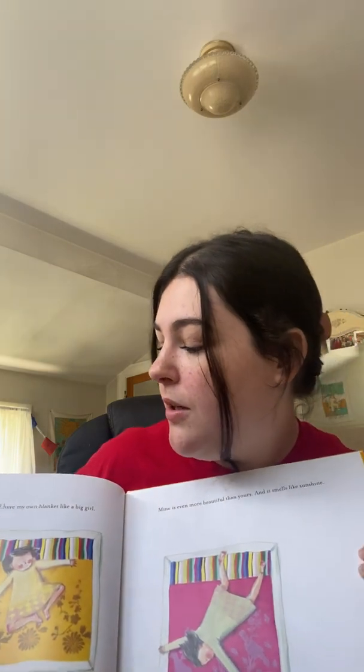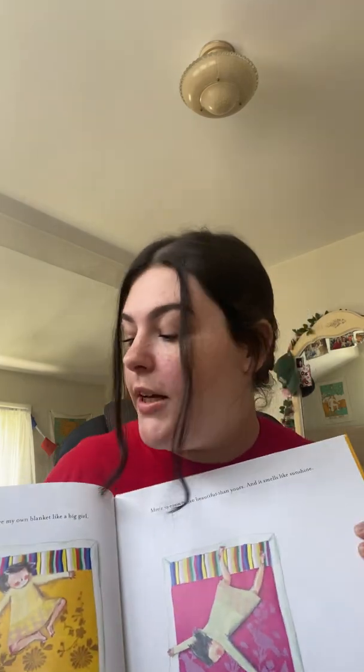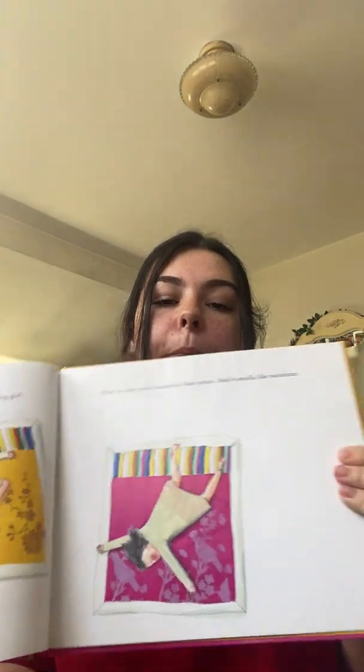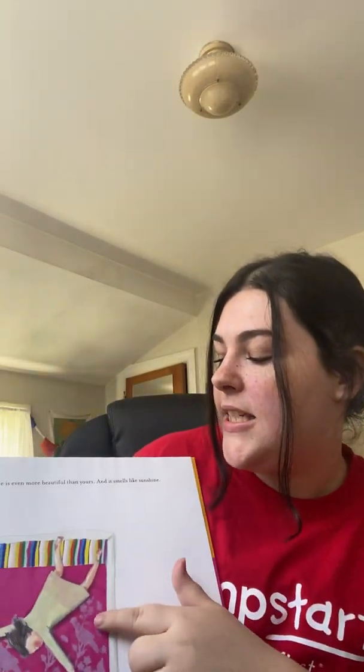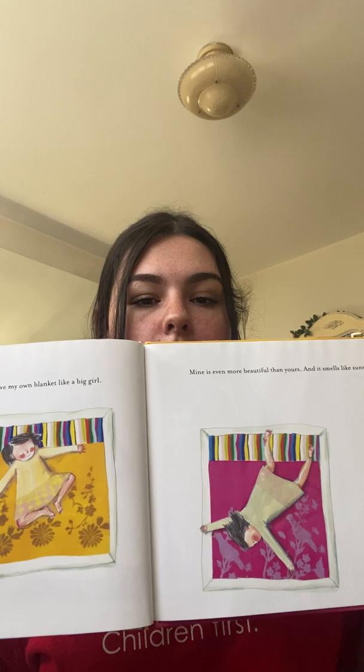Finally, they're finished. Mine is so beautiful. Now I have my own blanket like a big girl. I can't wait to sleep with it. She looks excited. Mine is even more beautiful than yours, and it smells like sunshine. Oh, wow. Look how pretty the blankets are. And look, the twins can stretch out and move around, and the blanket will still fit them. They're much bigger than the blanket they used to share. That's going to keep them warm. So pretty.